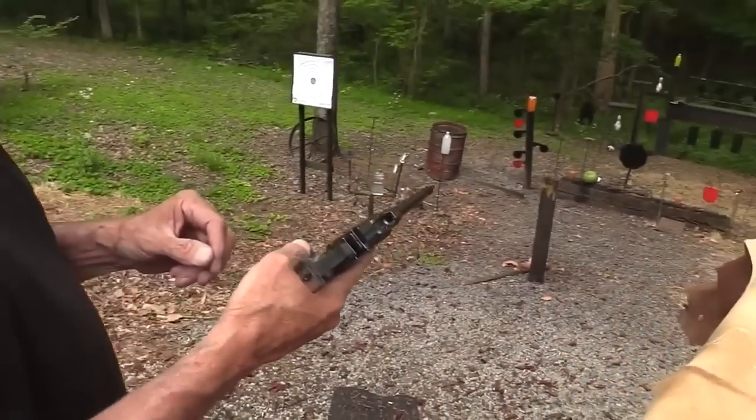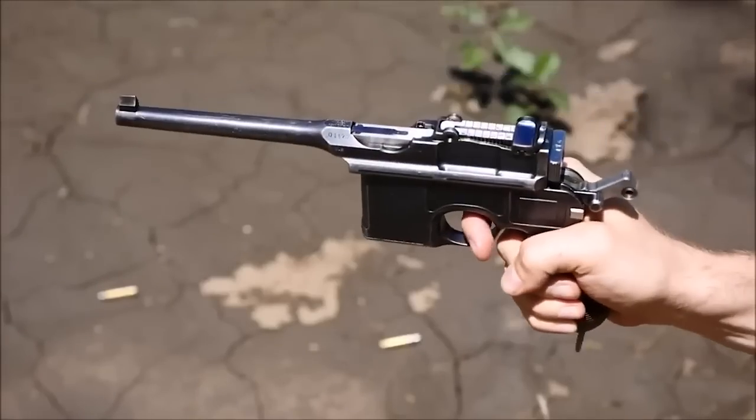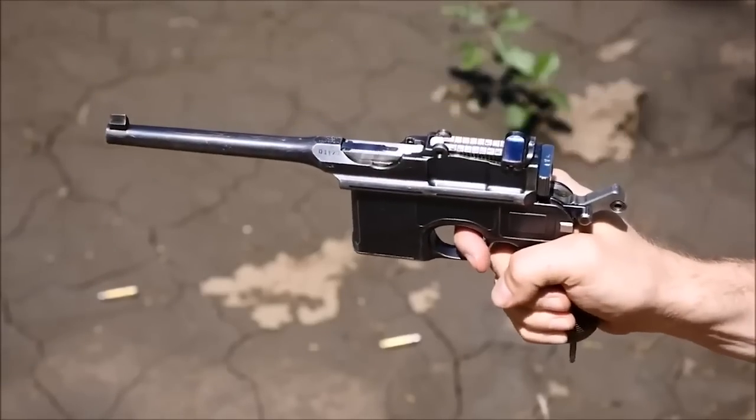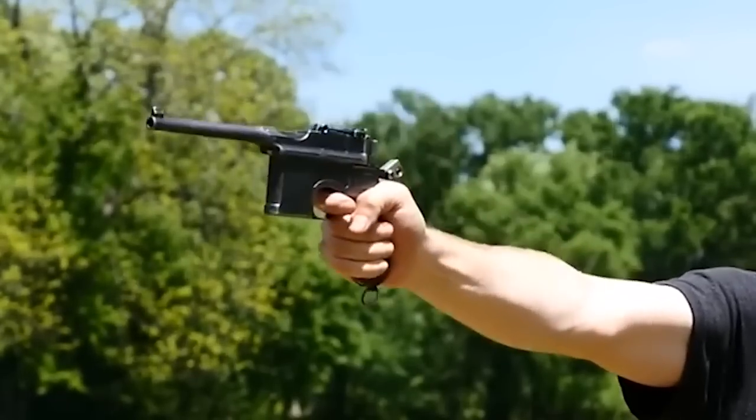The total number of C96s built is staggering, with Mauser alone building over 1 million, while unlicensed versions were built in China and Spain. The exact total built by the two is unknown due to poor record keeping.